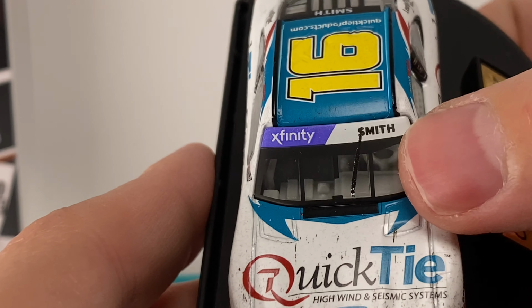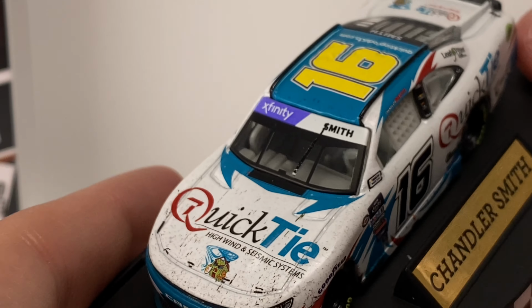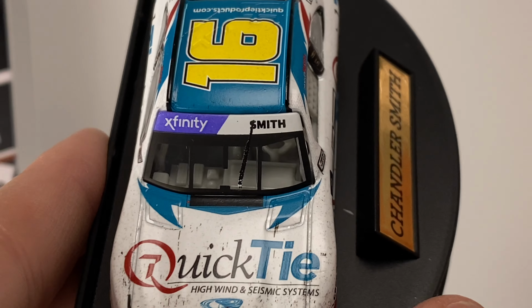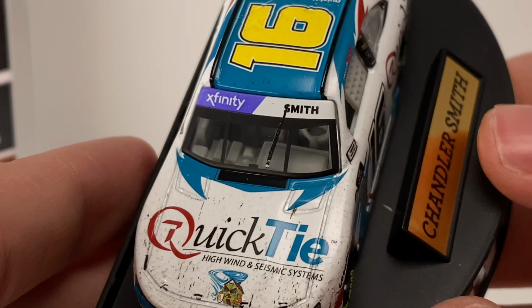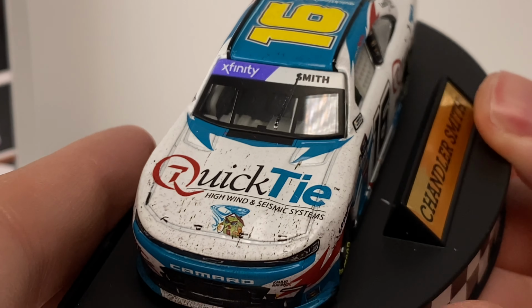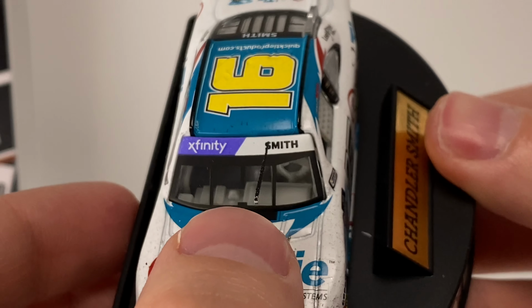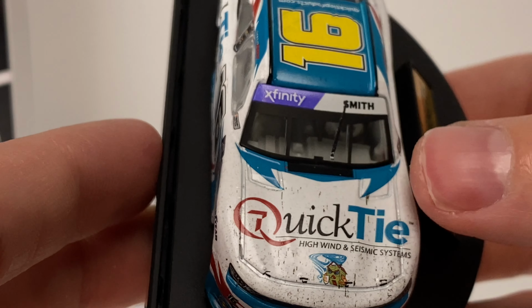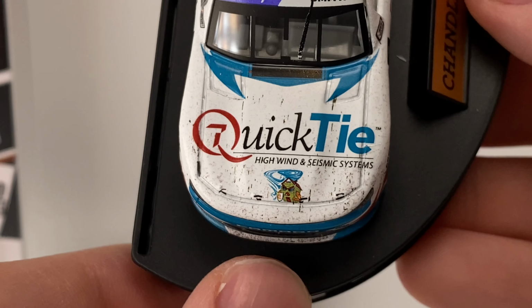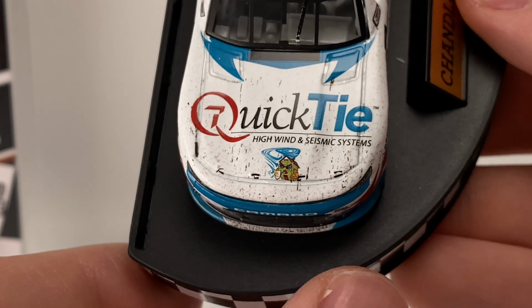And this is fascinating. It has the windshield wiper on a short track car, which they don't do anymore. Only if it's weather conditions, then they'll put it on. But they used to run that every week, meaning every short track win would get a windshield wiper almost. That is fascinating. So you've got Smith right there, and you can see a little bit of the sun visor and then the outlining of it. Very, very cool. Got Quick Tie, Hy-Wind, and I don't even know what that word is. Systems. You've got a little angry house or something there. He's happy. I don't know.